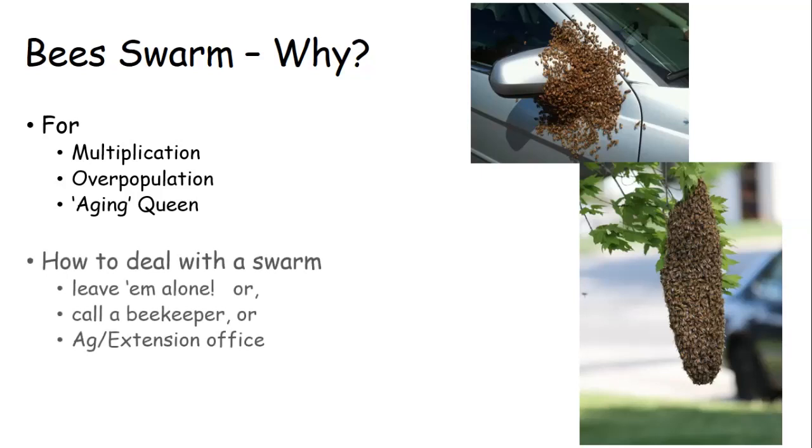And extension offices and beekeepers get calls all the time: come and get these bees out of my yard. The kids are playing and I don't want them here. Swarms are just resting for a little bit while scouts go out and look for a possible nesting place. So you leave them alone a day or two, and the queen will be happy to move on. They'll move on. Or you can call a beekeeper. In ag and extension offices, we do have names of beekeepers that we can inform that there are some bees to pick up somewhere.